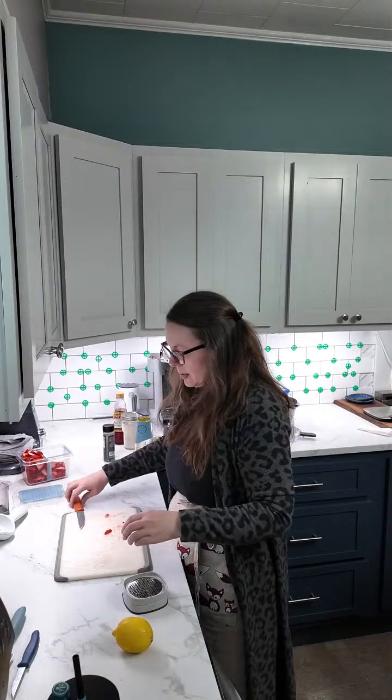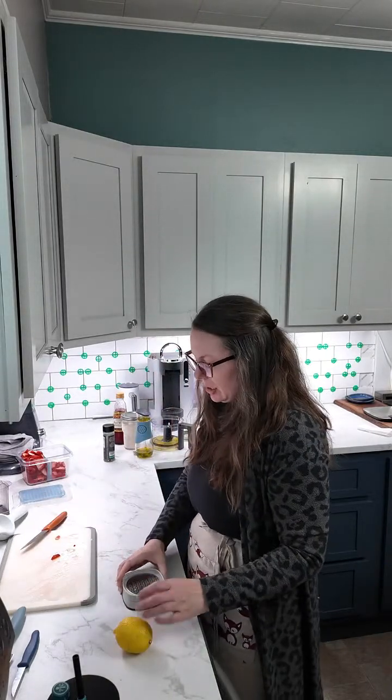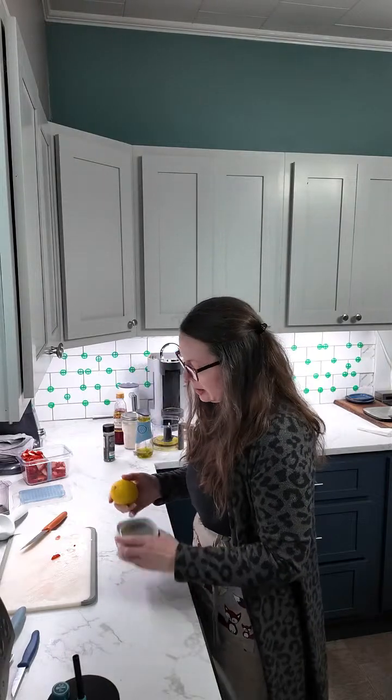Sometimes words are hard for me. I'm going to move this out of the way a little bit. We just got to cut our lemon in half. But first, we're going to zest it.